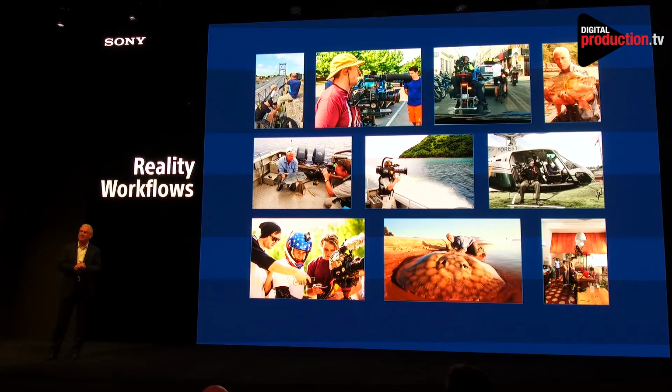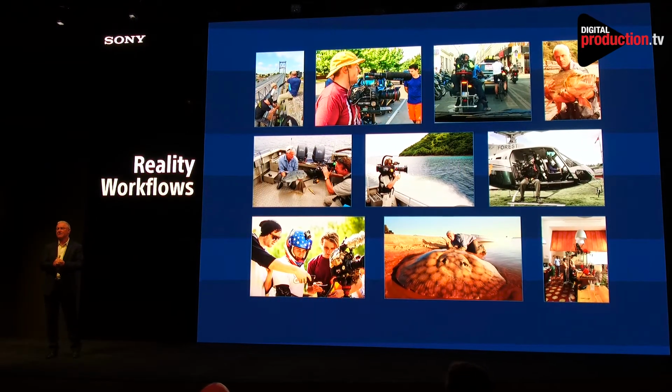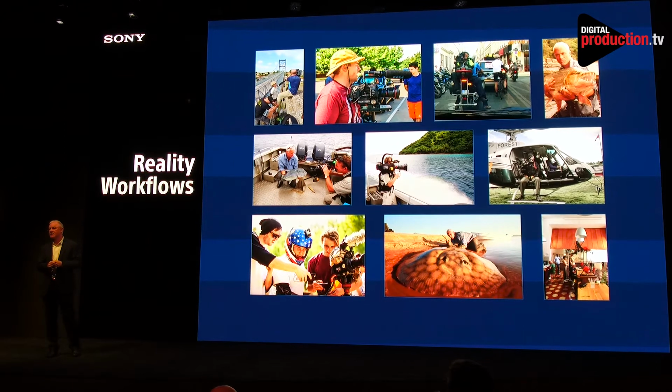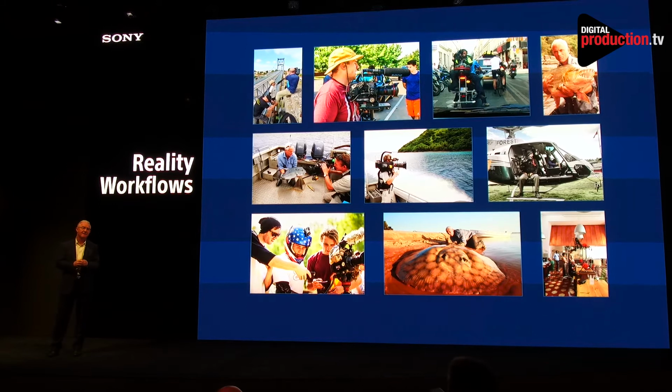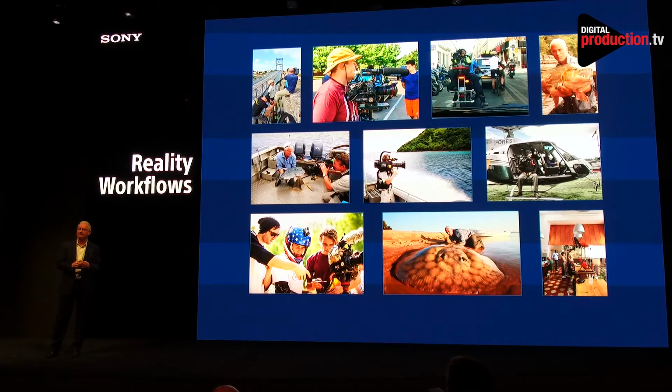Reality shows and dramas are also looking to connect their cameras to the cloud for collaboration, processing, and distribution. This new workflow increases flexibility and reduces production costs.